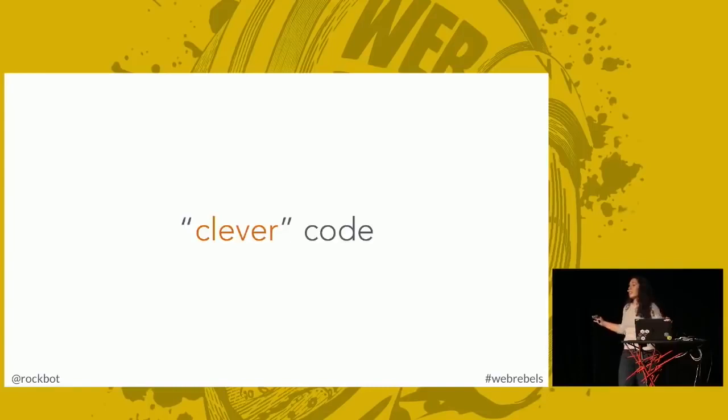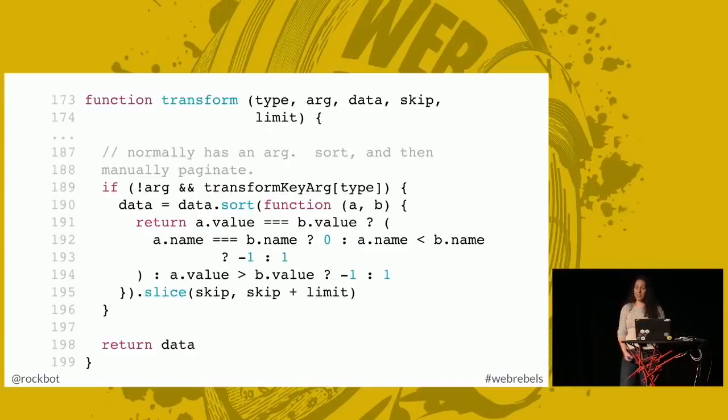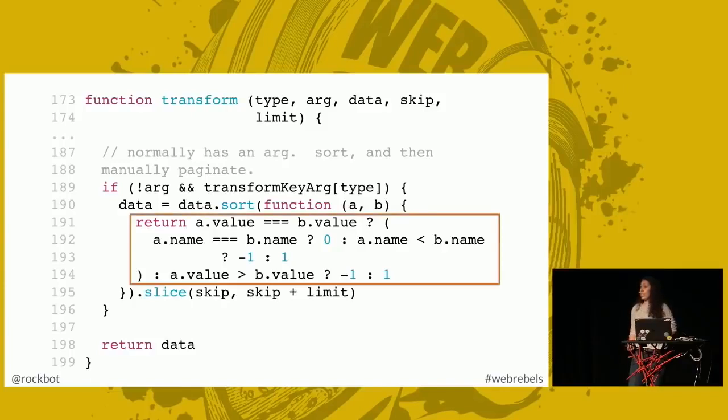The most classic example of unreadable code to me is clever code, right? When something is too clever, it makes it really, really difficult for anybody to get in on it. So here's a fun example. I know what it's like to be a clever dev, right? You're like, oh my God, I'm so brilliant. I have made this 100-line function into 10 lines. Look at me, I'm so smart. Okay, yeah, great. Except what on earth is going on here?